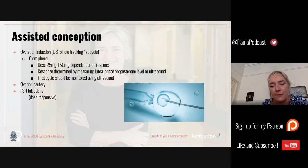And I think we just have to be a little bit wary about multiple pregnancies. You have to tell women if they're having clomiphene that there's a risk of multiple pregnancy. And in a secondary care setting, we used to do something called ovarian drilling, which they get rid of all those little unruptured follicles around the outside. So polycystic is a bad terminology. These are not cysts, they're unruptured follicles.